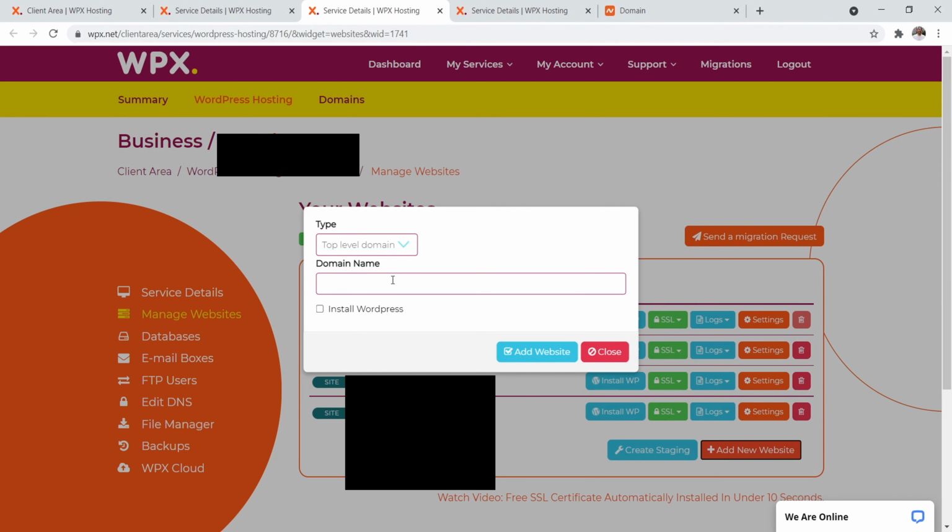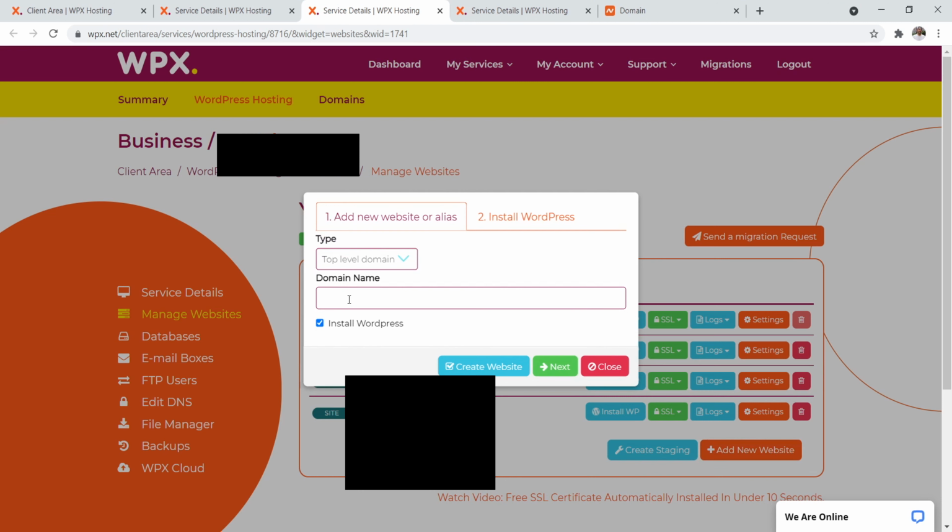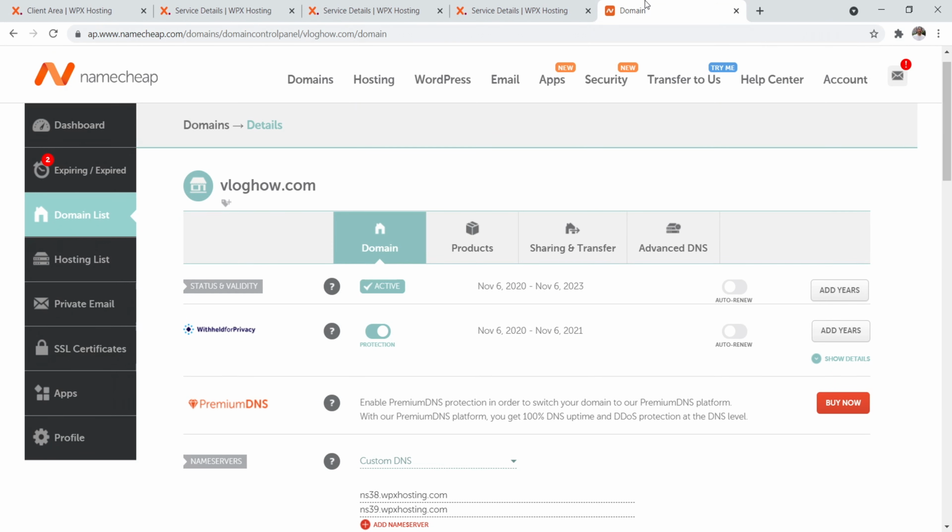And now right here, top level domain name. So install WordPress. Okay, so add a new website or alias. So I'm going to type in vloghow.com. All right, so this is a domain name that I own at Namecheap. Now, before you do this though, I should mention that you do want to log into your domain name registrar and make sure to have the domain name pointing to WPX Hosting first.